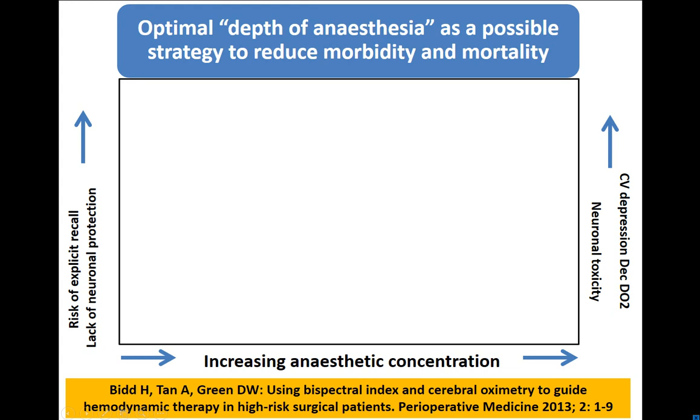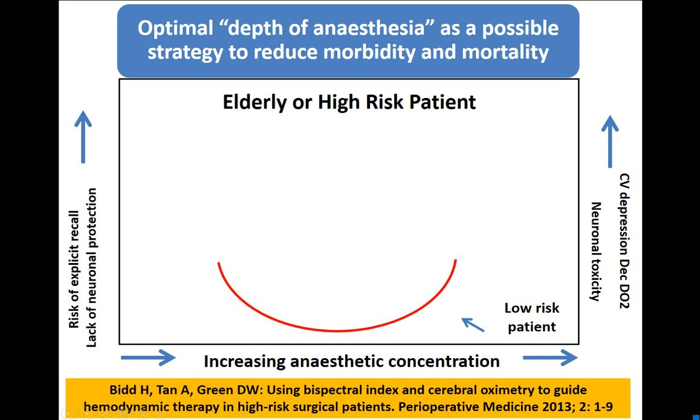But if you take your average fit and healthy patient, then the low risk patient has got a very big target to hit with your anaesthetic. Even if you do get it wrong, the chances of major problems at either end are not really very great. This is not true of your elderly or high risk patient, where conventional wisdom says they don't need much anaesthetic, and there's a narrower bandwidth between having the patient too deep and too light. But of course, a lot of elderly patients may need more anaesthetic than we imagine. It's very difficult to say where the elderly patient lies along the x-axis. Very difficult. But all of them do have this close, narrow bandwidth, in my opinion.